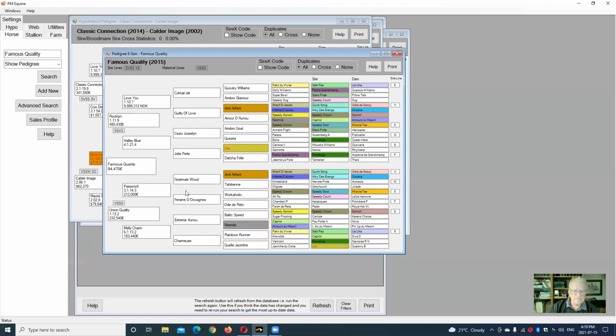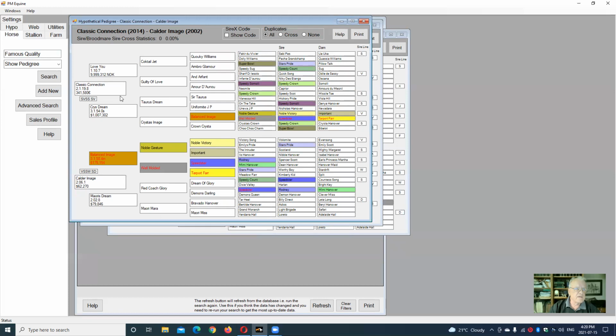There's none that are, of course, out of a Balanced Image line, so it's not a direct comparison, but it shows you that mares that have similar combinations to your mare do actually succeed with Sons of Love You, to a certain extent. So there is some possibility of breeding to that classic connection. Okay. Probably worthwhile trying.